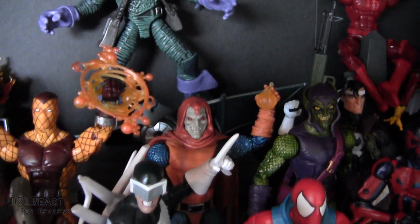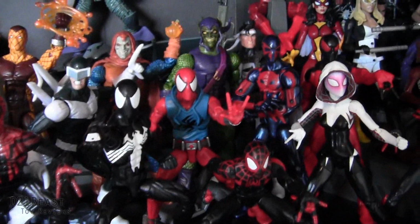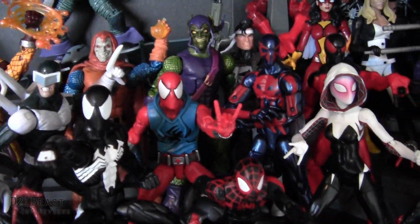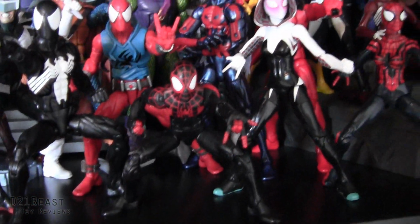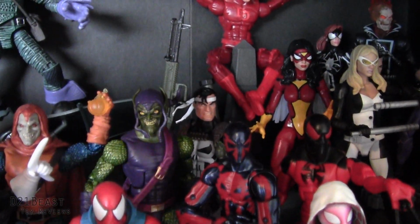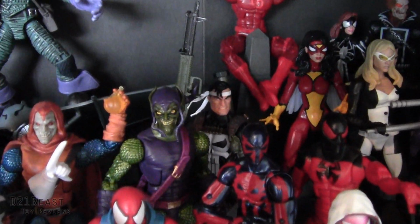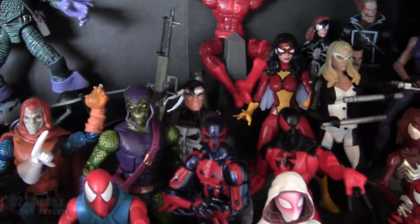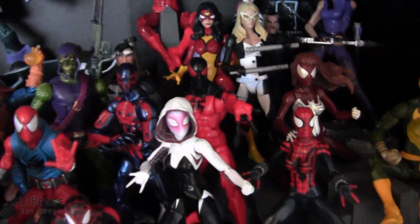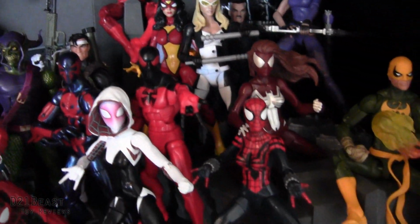We've got the Hobgoblin figure, Boomerang, Symbiote Spidey, Superior Spidey, Scarlet Spidey, we'll call him Scarlet Spidey 1. We've got Miles Morales, Spider-Gwen, Spider 2099, the Walgreens Punisher. Still think I like the old Toy Biz Series 4 Punisher better, but this is still a good looking figure and looks more in place with all of these Hasbro figures these days. There's the new Scarlet Spider, or I guess he's even been retired now.